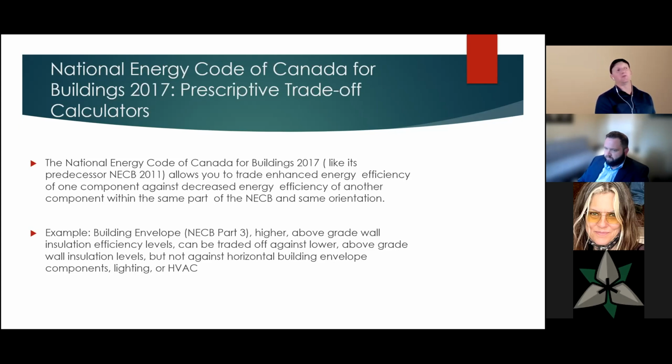The more glazing you use, the less thermally efficient your wall will be, regardless of how much insulation is stuffed into the opaque portions of the wall. So the National Energy Code allows you to trade enhanced energy efficiency for one component against decreased energy efficiency from another component within the same part of the NECB. And in 2011, you could actually change the orientation. So in other words, I could stack the roof full of insulation and reduce the insulation demand on the walls.